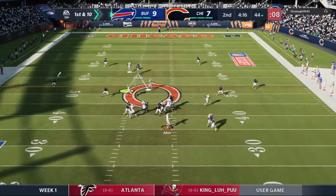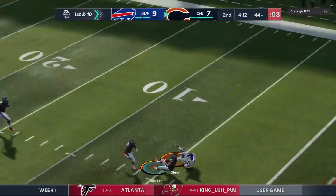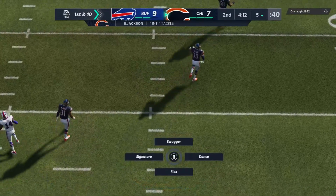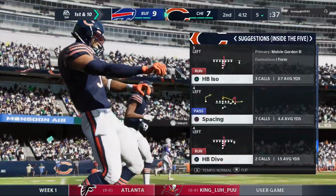Here's Allen on 1st and 10. Going deep for Diggs. And this is going to be intercepted. Eddie Jackson picks it. And a big turnover there as his guys will get the football back.